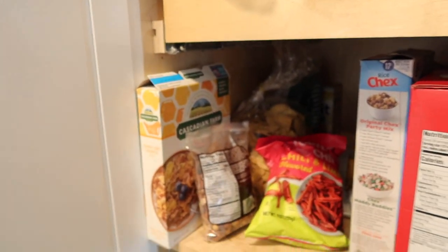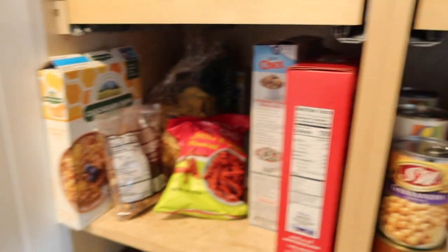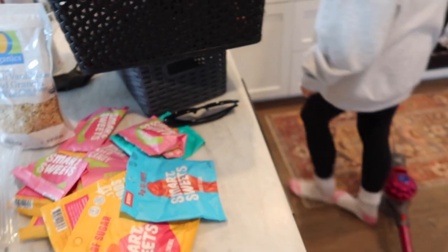Maybe get just one for cereal, babe, because we normally don't really have that much cereal. I said two. Okay, that's fine. Two options for cereal. And then we went through, we still have our Smart Sweets. What about one for granola?